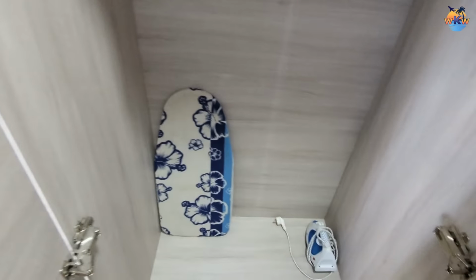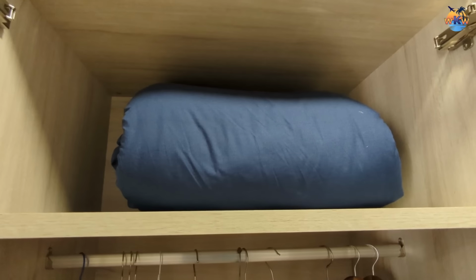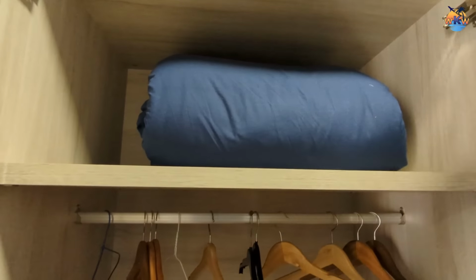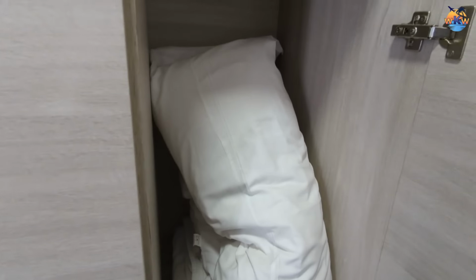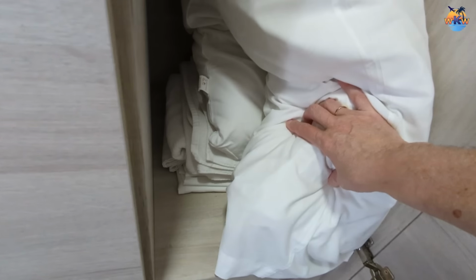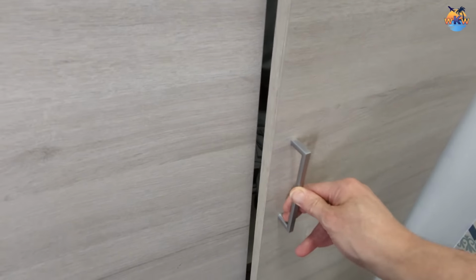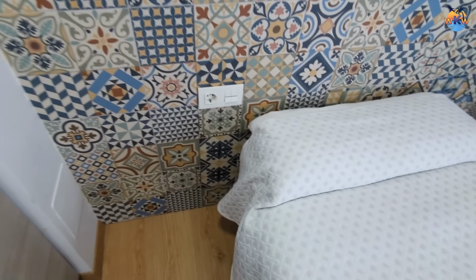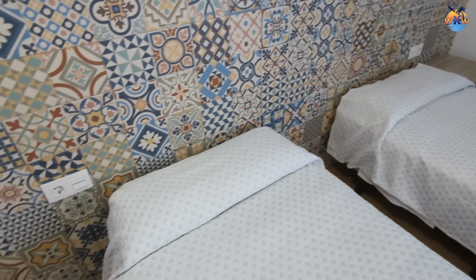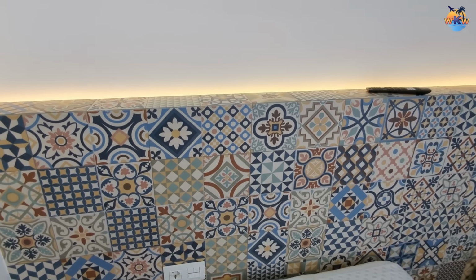Ironing board, an iron, hangers, and I gather that's the duvet for the sofa bed. This side, you do have some drawer space, pillows, more towels, and sheets for the sofa bed. Either side of the bed, power points. Even though it's an older building, you do have this little light across the top of the tiles which lights the room up. That'll be nice at night time.